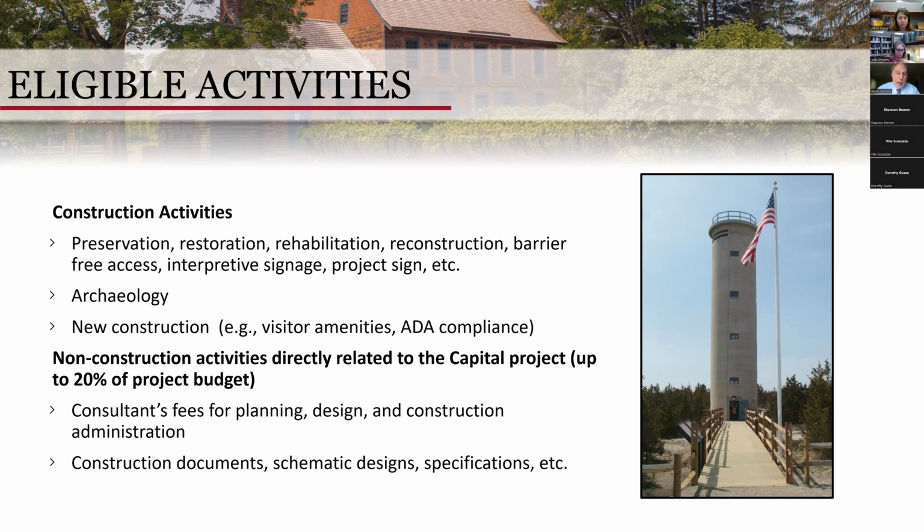Again, visitor amenities could be ADA restrooms, parking areas, site lighting, etc. Anything that basically makes your site more visitor ready would be a visitor amenity. The non-construction, again, 20%. Construction fees, again, construction documents are part of that. Next slide, please.